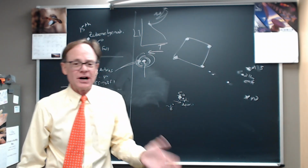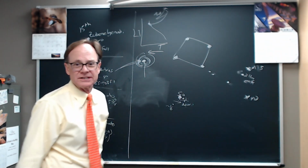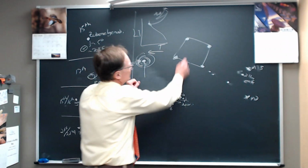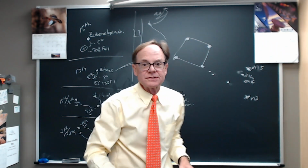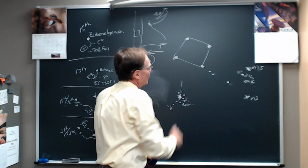So as it gets to be dark, it gets to be 10, 11 o'clock, you can see the great square of Pegasus starting to climb over the horizon. By midnight, it should be pretty well up there. And so we've got this great square. These 4 stars, they're brighter than any of the other stars around, so it just looks like a big square of stars in the eastern sky. Go out at midnight and take a look at that and see Saturn glowing below there.